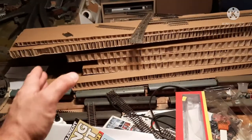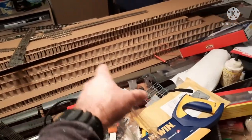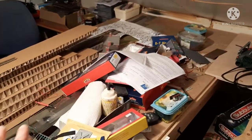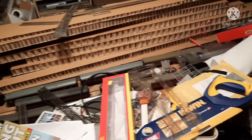The track has now been lifted from here. This was the Art Deco station we used to have there. We used to have the coal stage running there and a good shed down there. All the track work is gone. All the station builders' platforms are ripped up.